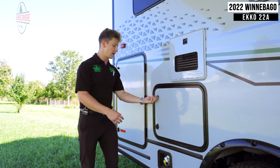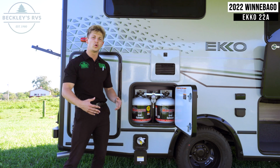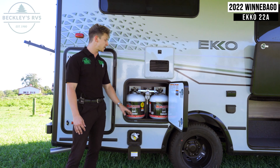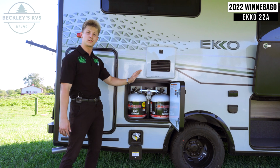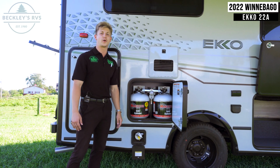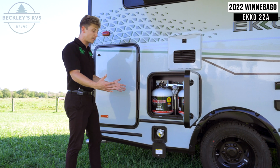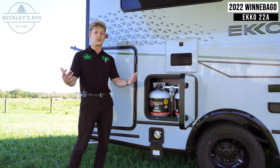Now down below, a lot of people that are using these like the fact that you have 2 removable propane tanks. Most RVs, you typically have to take to somebody to have that propane filled up because these aren't removable. Ekko decided, hey, let's just go ahead and give you 2 that you can take out. You can go to the store real quick, have them refilled, and throw them back in. Now down below, you're gonna see you have a quick connect for propane. So if you want to set up a little outside gas grill and tap off your 2 propane bottles there, you could easily do so.